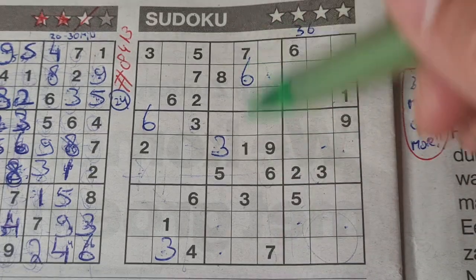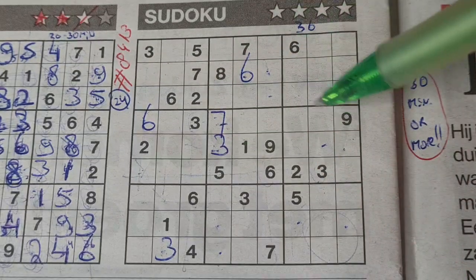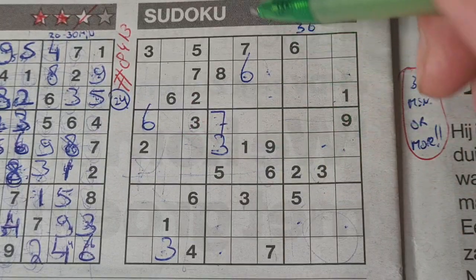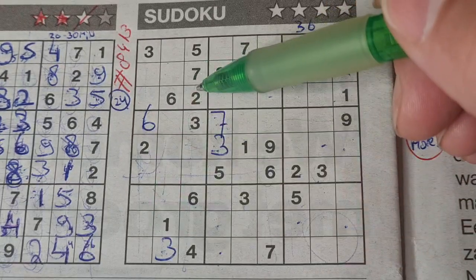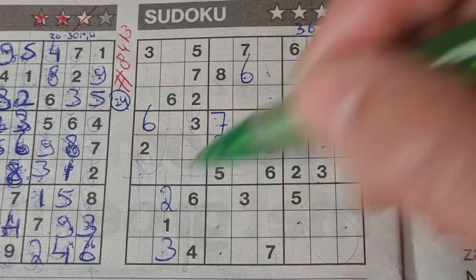7 in this column, 7 in the middle column, so the only place left for the 7 should be there. 2 in the first column, 2 in the third column, so in the column between them, the only place left for the 2 should be there.